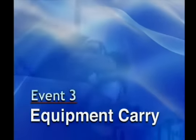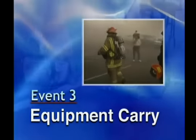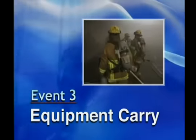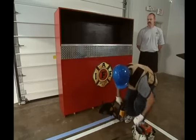Event 3. Equipment carry. This event is designed to simulate the critical tasks of removing power tools from a fire apparatus, carrying them to an emergency scene, and returning them to the fire apparatus. You will remove the 2 saws, one at a time, from the cabinet and place them on the ground.